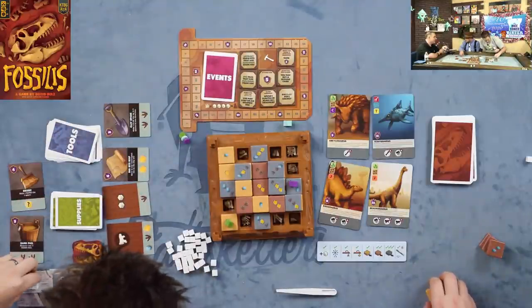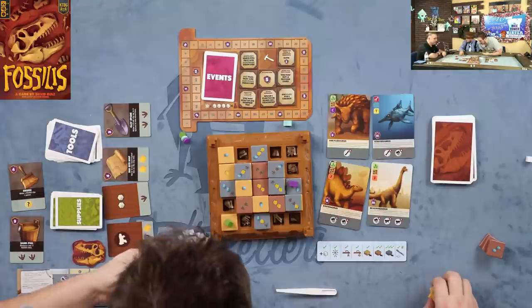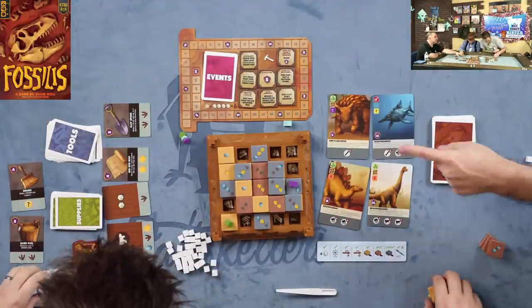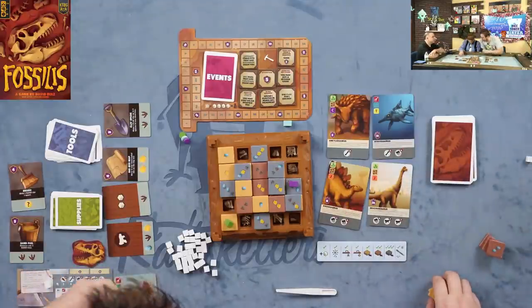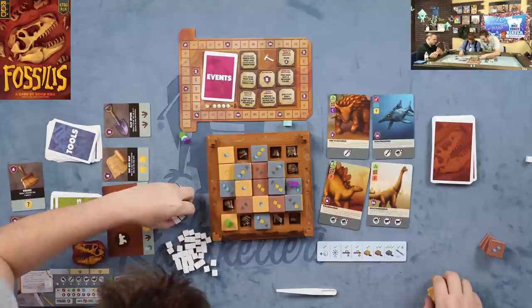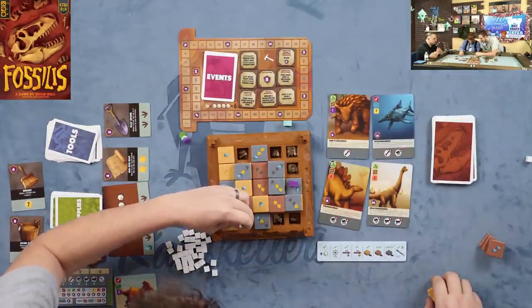Watch, this event is somehow going to wreck me. One, two, three. I'm going to take, you have to be next to it. I am next to it. Well, you're looking over here, and you're over there. I'm looking at the dinosaurs that are options. Okay, I'm going to spend four for my last action to take a rib cage.